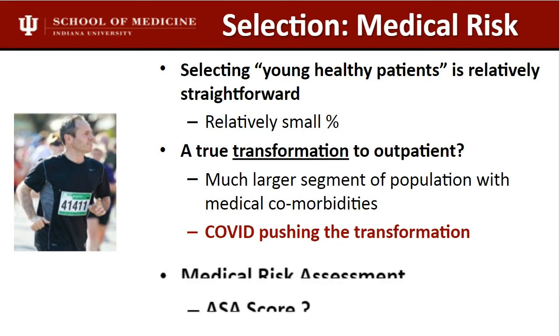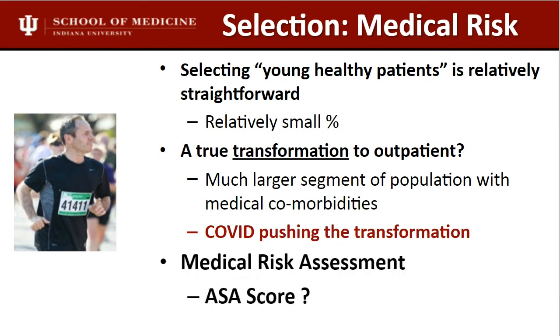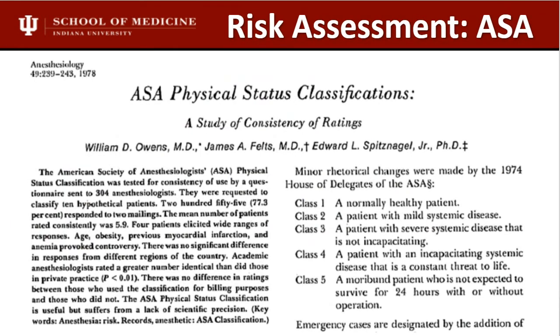And then how do you medically risk assess these patients? We traditionally have used the ASA score. And if you've ever seen the original publication, this is it, 1978. Obviously, a number of things have changed in healthcare in 40 years, but nonetheless, this is what we still use, and you saw it quoted in those papers.